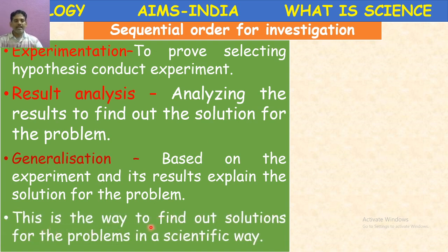And this is the way to find out solutions for a problem in a scientific way. Any problem you can take in your day-to-day life also. Okay? You can choose a question or a problem and proceed with this method. Definitely you will get the result. Okay. So you may also select such problems, whatever may be the problem, and find out your own solutions.